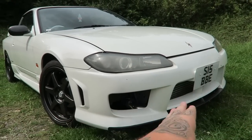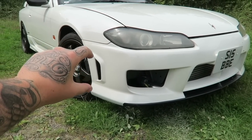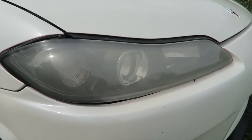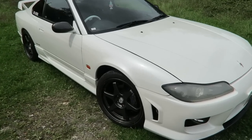I love the look of the front of these. It's all sort of drifty. Does that make sense? There's more pockets, there's more sort of excitement going on at the front end. This little pocket here as well, vent going in, quite like that with the swoop in front. The headlights as well, coming up, they're blacked out with the Silvia logo just there at the side. Do like the look of it quite a lot.